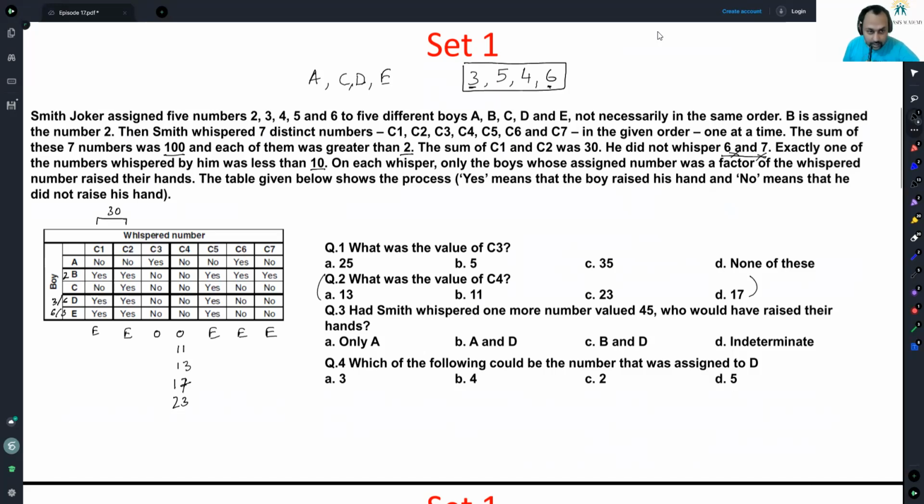Another thing I identify, C2 is definitely a multiple of 2. Now this is either 4 or 5. How do I break this down? I know C1 is a multiple of 6. C2 is a multiple of 6. I know one of them is a multiple of 6.